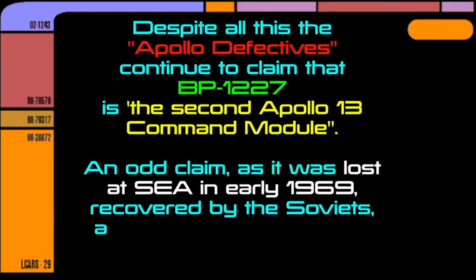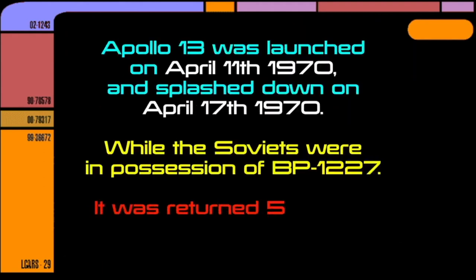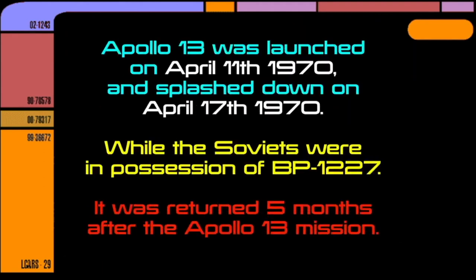Despite all this, the Apollo defectives continue to claim that BP-12227 is the second Apollo 13 command module, an odd claim, as it was lost at sea in early 1969, recovered by the Soviets, and not returned to the United States until September 1970. Apollo 13 was launched on April 11, 1970, and splashed down on April 17, 1970. While the Soviets were in possession of BP-12227, it was returned 5 months after the Apollo 13 mission.